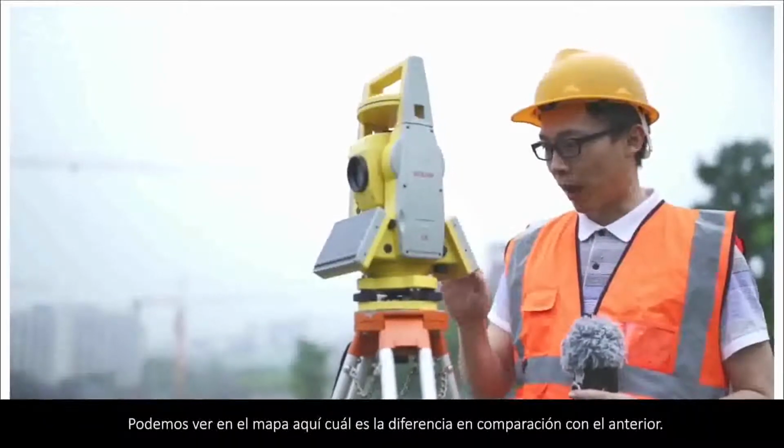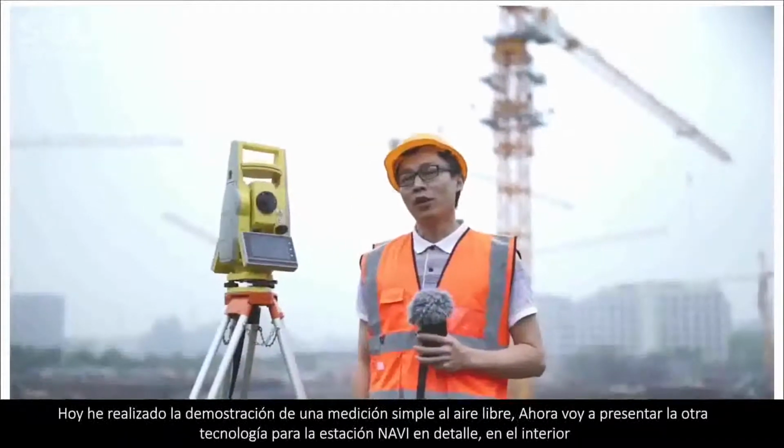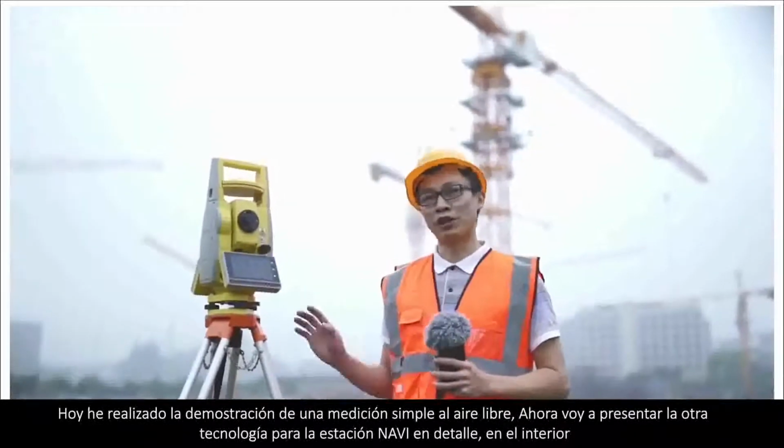We can see on the map here what the difference is compared to before. Today the outdoor simple measurement demonstration is done.